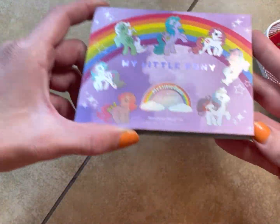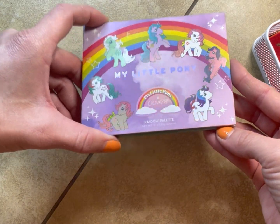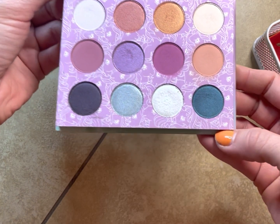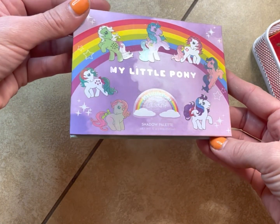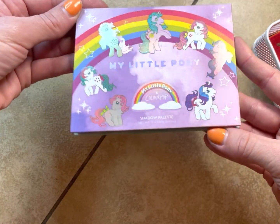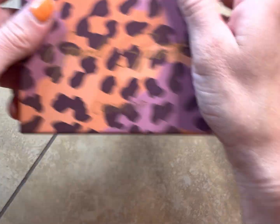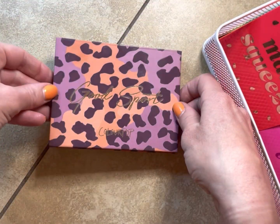My Little Pony palette. A lot of people have seen this one. This one will be staying forever, just because I ride horses, I love horses, and I love this palette. I haven't used it in a long time, but I still think the colors are cute. And even if I don't ever use it again, I'm keeping it for the packaging, because, come on. That's so cute. I'm so happy that I finally got my hands on this palette.